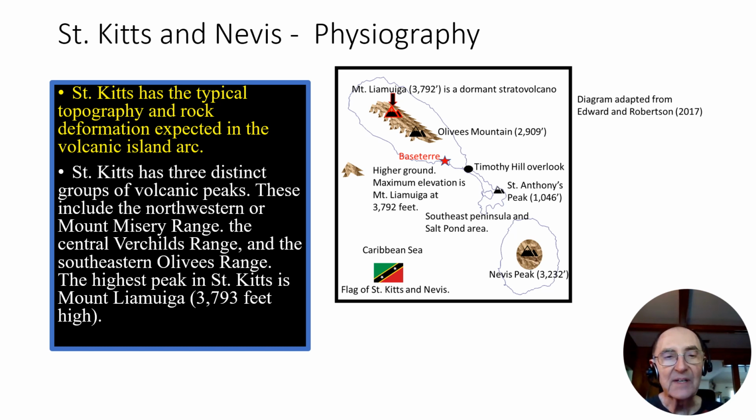St. Kitts has the typical topography and rock deformation that you would expect to see in a volcanic island arc area. St. Kitts has three distinct groups of volcanic peaks: the northwestern range or the Mount Mystery range, the central Birchall's range, and the southeastern Olives range. The highest peak in St. Kitts is Mount Liamuiga with an altitude of 3,793 feet above sea level.